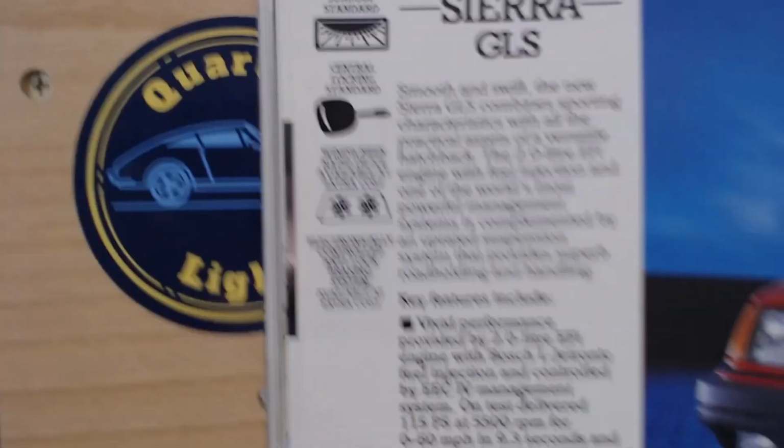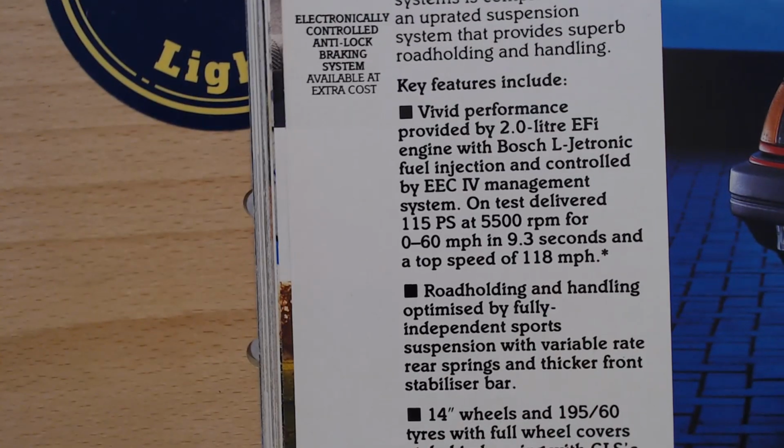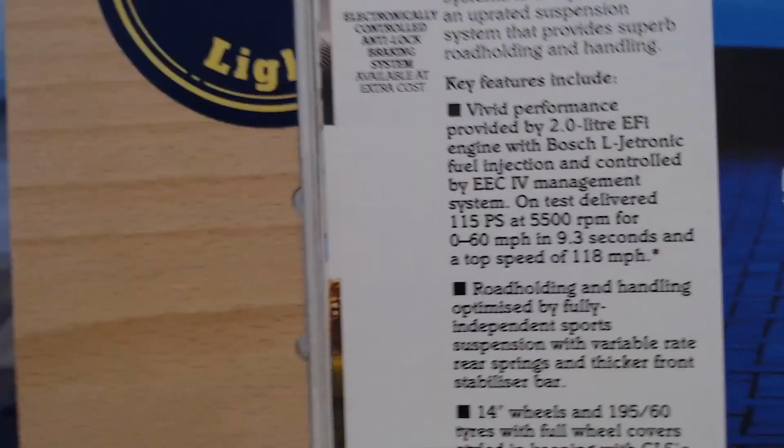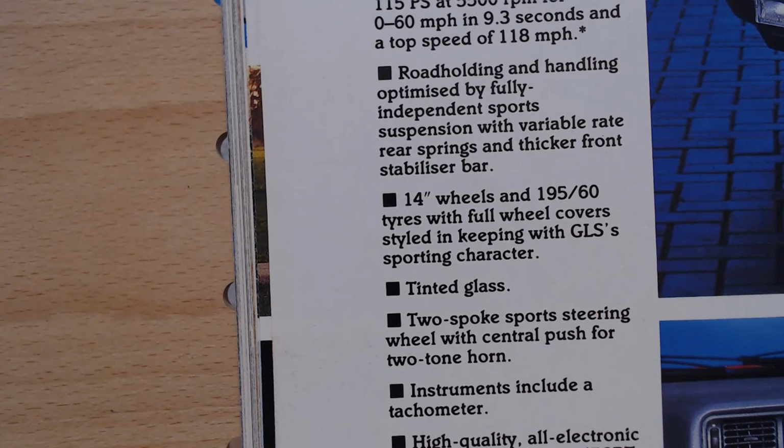Just one engine now, so like we mentioned, that 2-litre EFI engine. 0 to 60 in 9.3 seconds, top speed 118, which actually incidentally is exactly the same performance quoted for the pre-facelifted model, so no improvements there. Road holding and handling optimised by fully independent sport suspension with variable rate rear springs and thicker front stabiliser bar.